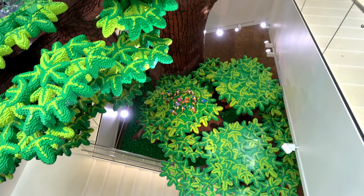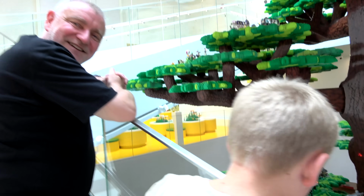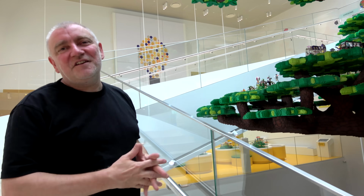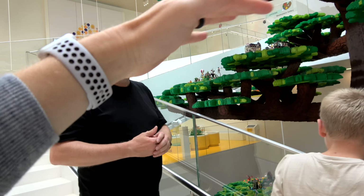Okay, there's a couple of things. First of all, I see a bunch of monkeys down there. It looks like a bunch of monkeys are having a birthday party. Yes, because the Lego house is celebrating its first birthday. So somebody might come here in a year from now, or 6 months from now, and there's gonna be different things on there. Yes, we're actually working on a new one right now. The tree is forever growing, just like a regular tree in life.